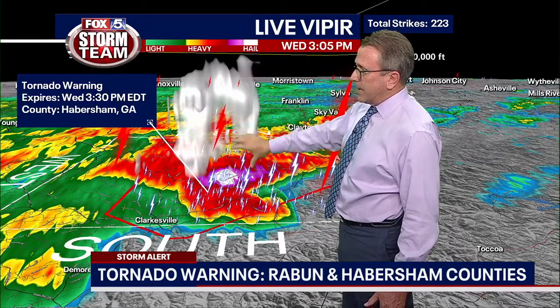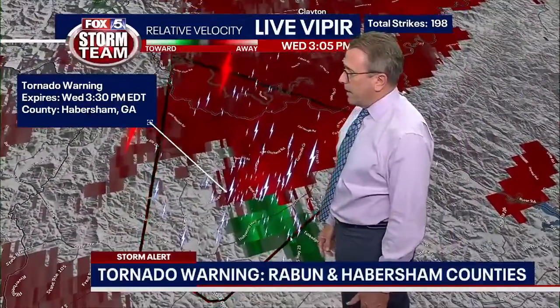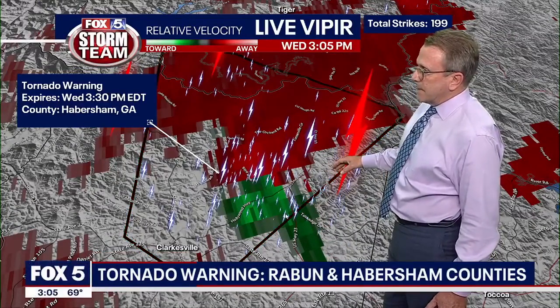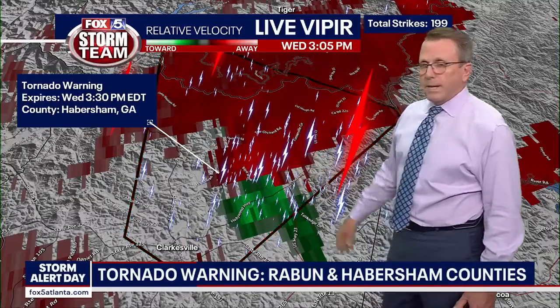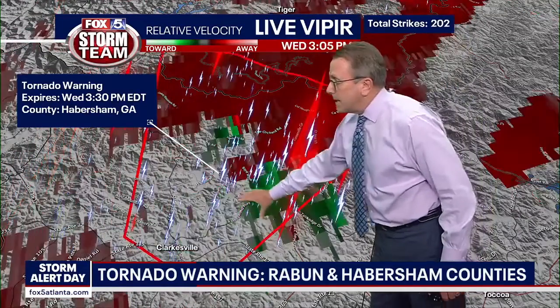So serious activity with the hail, serious with the tornado as well, because that does look like a very well defined circulation pattern going on right now as you get just to the northeast of Clarksville. So that cell, we'll kind of loop it again. We'll show you the motion here so you can see for yourself how it is moving. It's going off to the east, northeast.